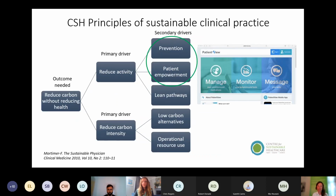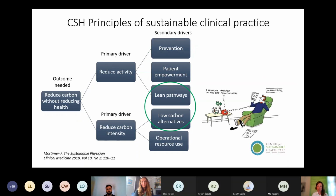So if we give some examples of this, I know that many of you are from a digital background, so I've picked out some of those examples. If we were looking at prevention and patient empowerment, Patient View would be an example of that, which enables patients who have a risk of renal disease to be monitored over a period of time. So we're looking to pick up those who might be at risk, for early intervention, essentially, so looking at the prevention side of things. Patients can also enter this platform and see their blood results and be partners in managing their condition in a much more powerful way, through access to their data. So that's a useful example of that.